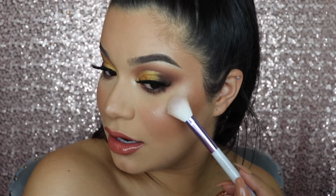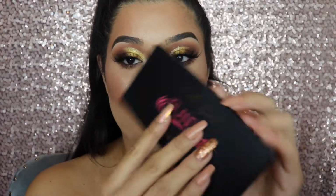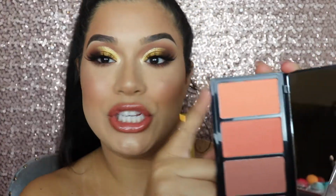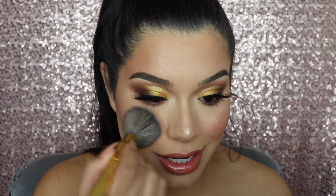Like look at that, and even though the shade is more gold, it packs more of a punch in my opinion. So now I'm going to go back into this palette. I'm going to use a more dense blush brush. I'm going to use this one right here, and I'm going to dip into this shade right here. They don't have names, so it's the lightest shimmery peach shade. And pop this on the apples of my cheeks. I like to go in with blush last on my face just to make sure everything is really well transitioned.